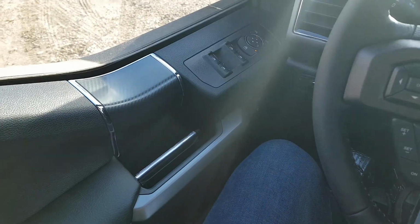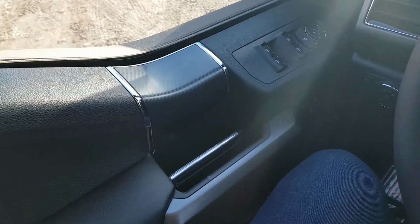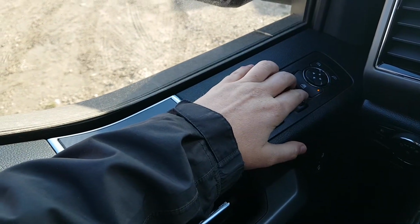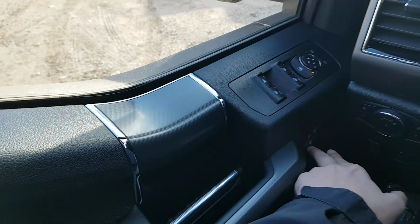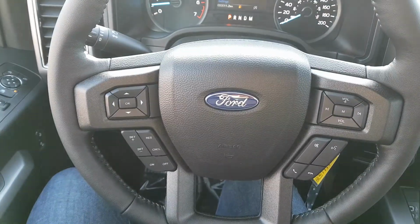So sitting inside the F-150 here, just going to run through some of the interior features as well as the layout. So starting on your door panel, you have your door latch here. Then you have your power window controls and your power mirrors, which are heated. And then you have your power locks down below. On the steering wheel, you have your arrows on the left-hand side that are going to take you through the information panel on your dash.